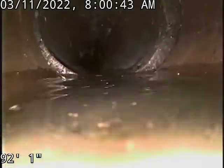A couple of offsets and a couple of bellies, but that's pretty common for a clay line. Really no roots though, which is nice. Minor belly at around 85. Start coming back out, 83. Another one around 77.